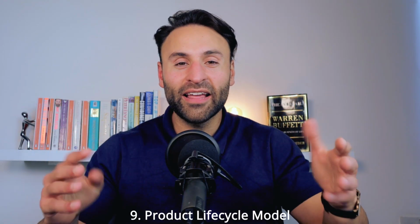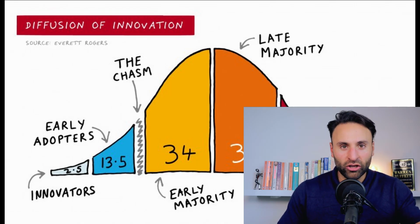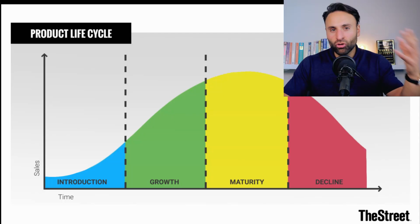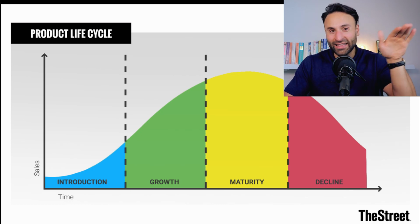Okay, on to model number 9, and this is the product life cycle. Now, I'm a big fan of this model, and it also follows the business life cycle model very closely. So when a new product is launched, let's say something like Facebook, it starts off in the introduction stage. There you have the early adopters, the people that just really want to experiment and test out something new and interesting. Then as the product starts to grow and become successful, the mainstream people start to use the product quite heavily. So it goes through a growth phase. Then the product reaches maturity. Some of the customers will continue using the product, while others will start to use different products, newer, more innovative products and services. So Facebook's really at that stage at the moment.